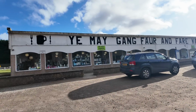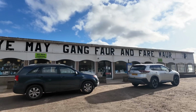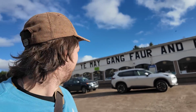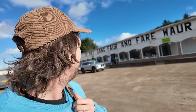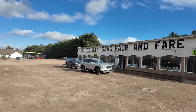Have you ever seen a service station that looks like this? This is rogue, isn't it? Oh man, I absolutely love it. This does not feel like any other service station I have ever been to. People said it's stuck in the past here, so I was so intrigued to get up. And look what it says on it. It says, "Ye may gang farer and fare waur," which I believe is a Scottish saying for you may go further and you're going to find worse. So I like it, sort of basically saying don't be fussy, just come on in here, check it out.